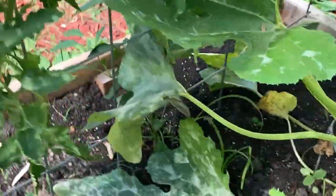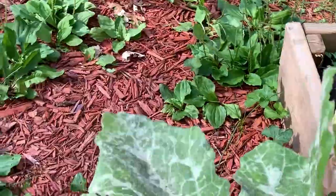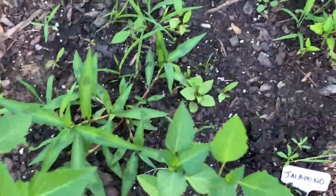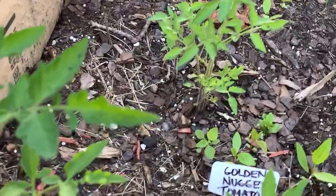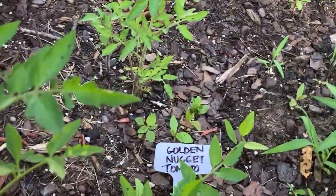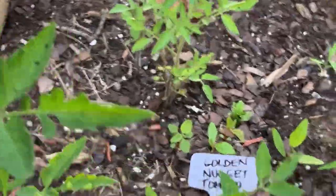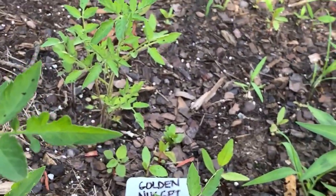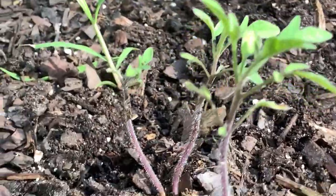All right, so let's see what we have. Oh no. Some of these aren't very good. Okay. So everything in this bed, we started from seed too. So these are pepper plants here and there, tomato plants. I don't know if you guys watched my one video where I was talking about my tomato plants, and if you haven't watched it, go back and watch it. These things were like tiny. I'm talking like little bitty guys, and that's what I said in my video. And now look, they are actually doing something. I'm shocked. I thought these were for sure gonna die.